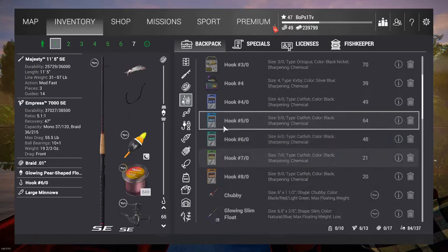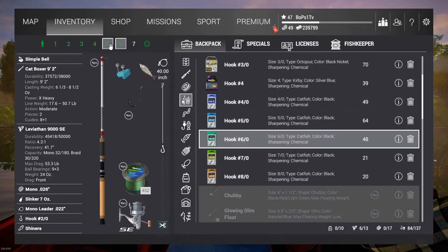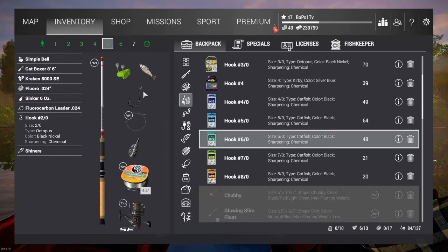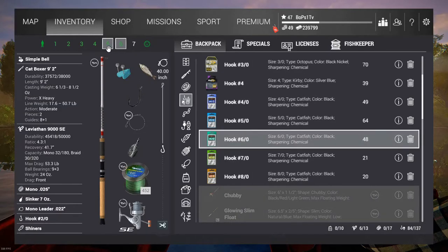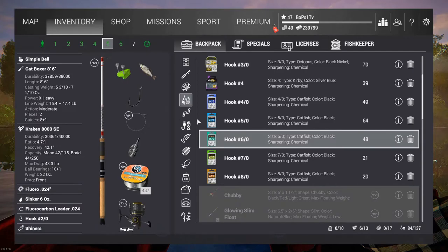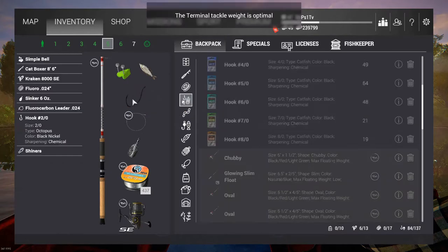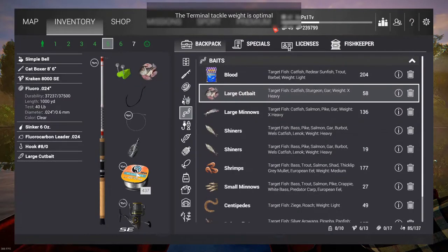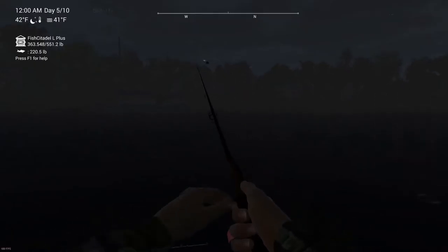Now we're going to try bottom. I'm going to try the bottom rods here and see what we get off these. Hopefully we get something. And I want some large cut bait on that one. Let's try it.